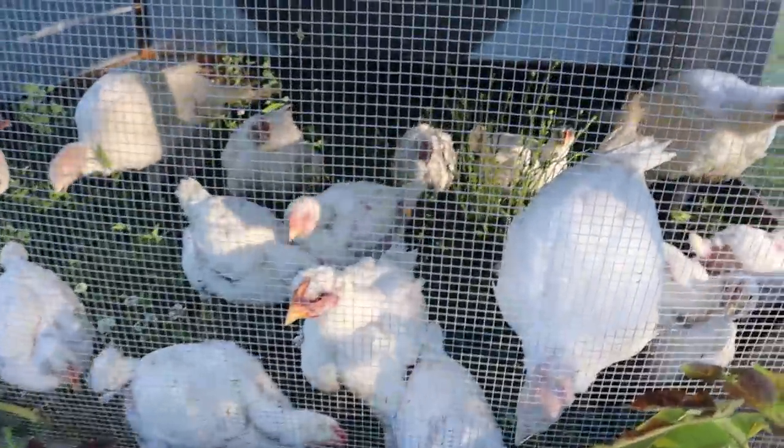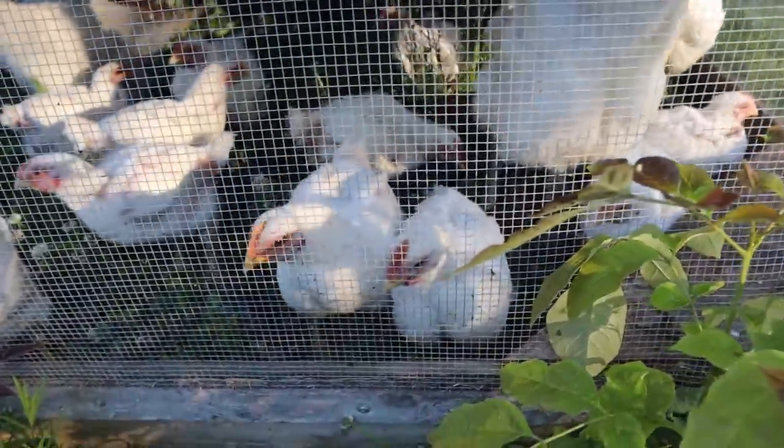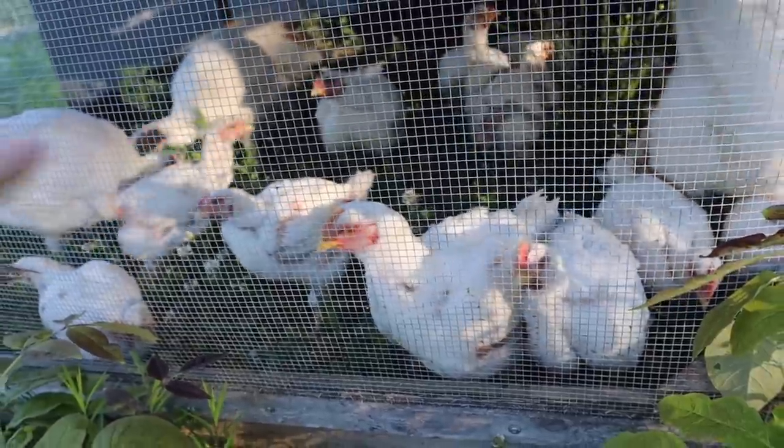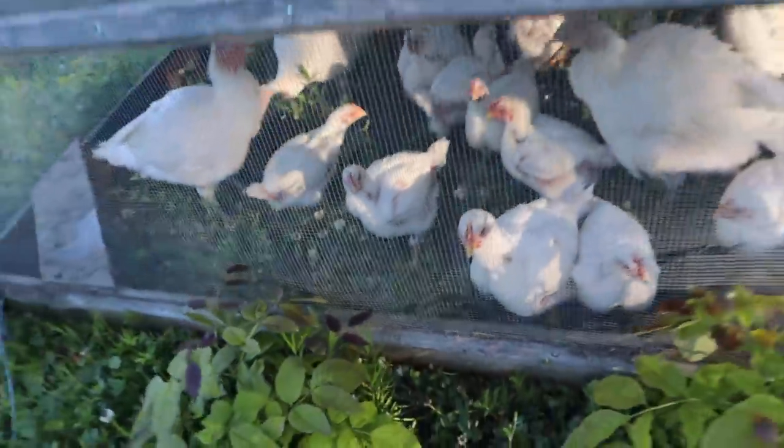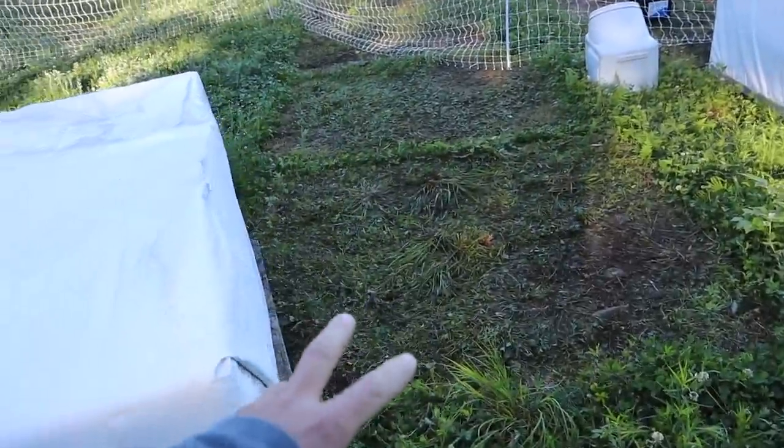Keep them in the tractors, we can move them to fresh grass every day, two times a day if needed, and they love it. They get fresh grass to eat, they get fresh bedding, and then they leave behind a nice soiled, manured area.